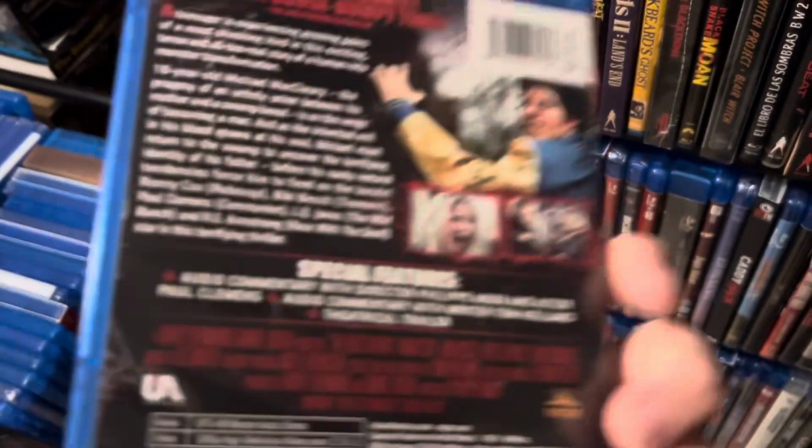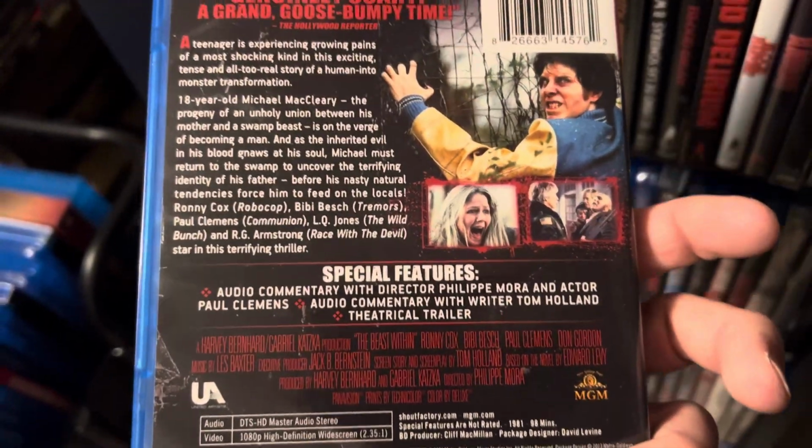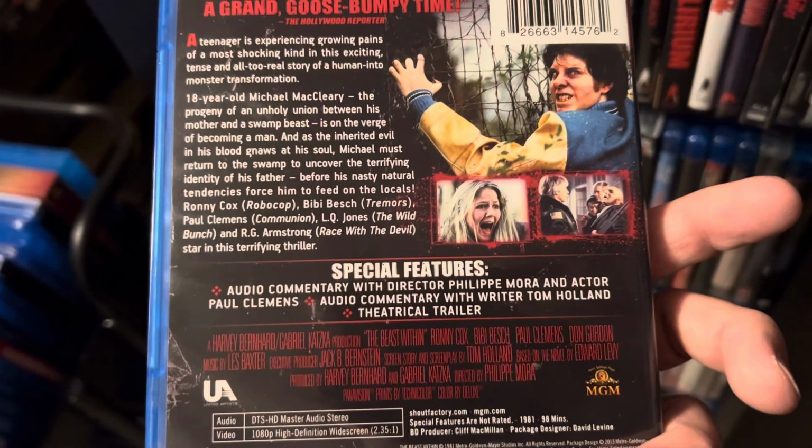The Beast Within. This was a fun movie. Definitely needs some sort of upgrade though. The scan on it's not the greatest. But I enjoyed that one.